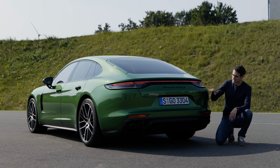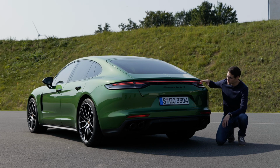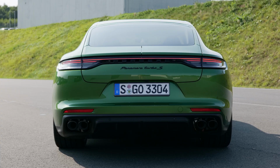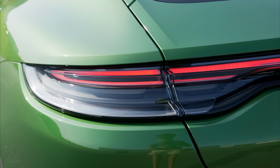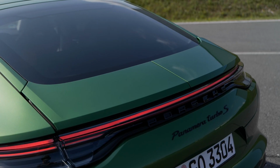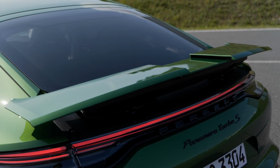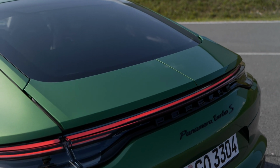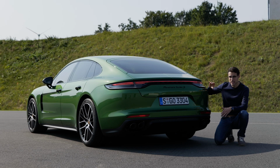In the rear, the light strip here now goes all the way from left to right, also aligning with the recent newer Porsche models. So this has been updated, also made more three-dimensional, more sculptural. So definitely fitting to the vehicle. The Turbo S also gets the foldable wing that also goes up to the side. So it looks quite impressive, but I think it looks better when it's like this, just a more elegant integrated design.